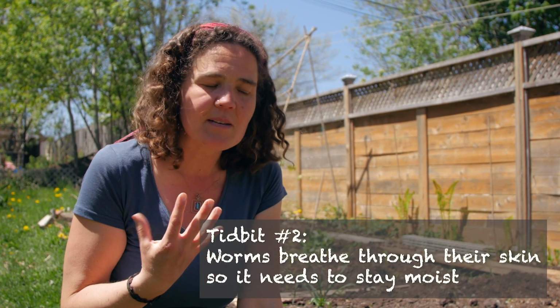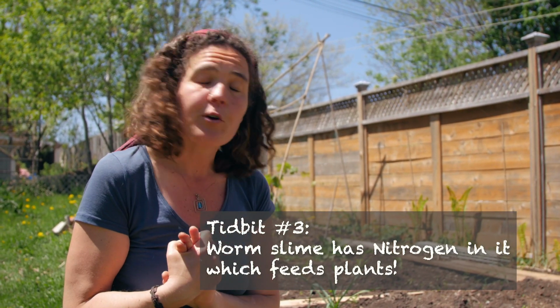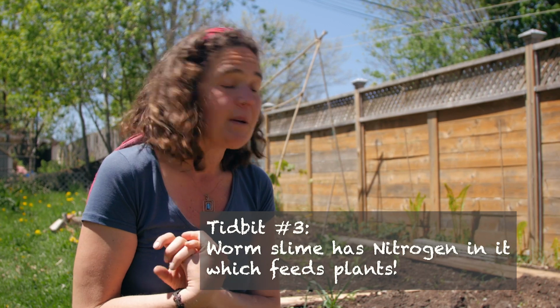And I have something else to say about the slime too. It's not only helpful for the worms, but it's very rich in nitrogen. And that's an important food for plants. So when the slime sloughs off of their skin, it adds nutrients to the soil, helping plants to grow.